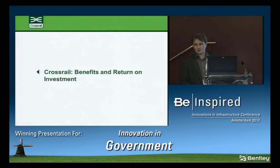So, those are the products and tools that I'm going to talk about. Now I'm going to move on to the benefits and the return on investment that we're seeing. Before I go into the benefits, I just want to talk through a couple of case studies to show some of the return on investment we're actually seeing now from the use of these tools.